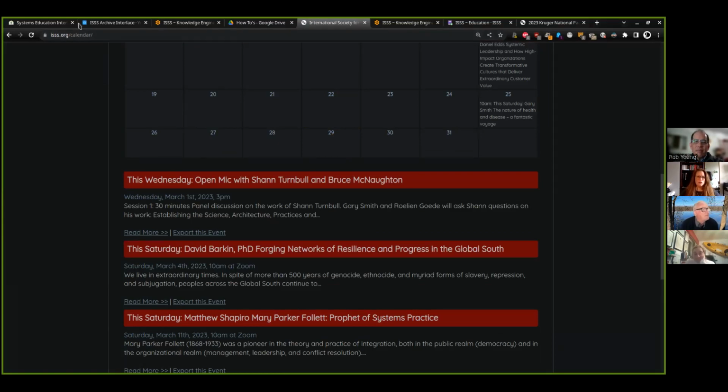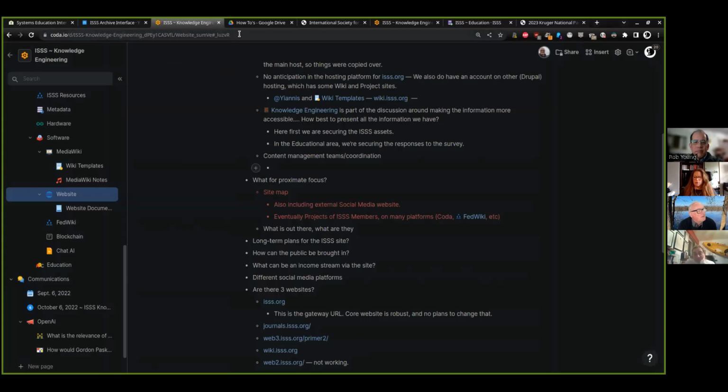Anyway, maybe I'll just make notes on areas that seem like they should be updated, important to keep updated because those are where the public will probably go first when they're just checking out, like, hey, what is this ISL? That sounds kind of cool. What's going on?